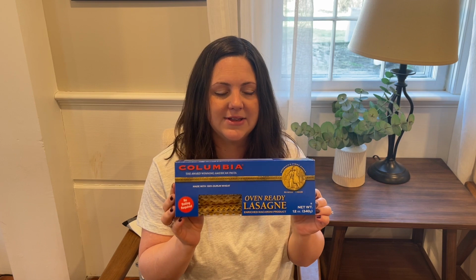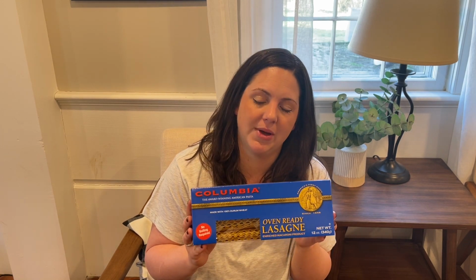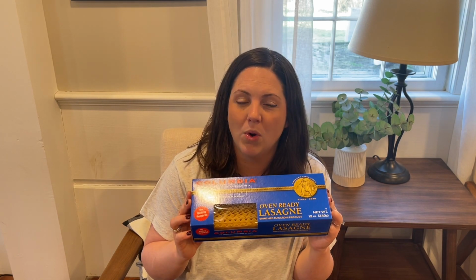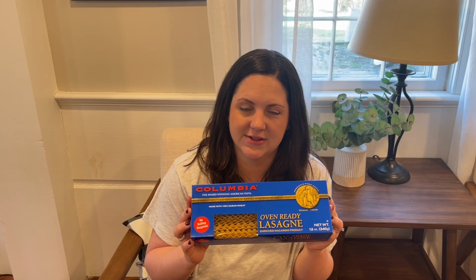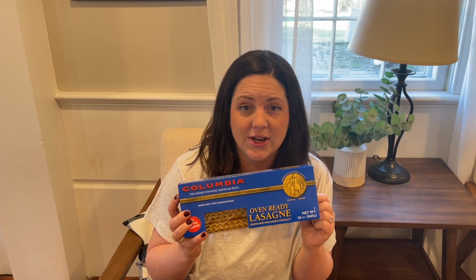The next thing I have for you is oven-ready lasagna. Now, generally, your pastas are not necessarily a better deal. I can get 16 ounces of pasta at my local store, Shaw's, when they're having a crazy sale for like 33 cents. So look for those stock up prices. That's when you buy the pasta. However, this is an oven-ready lasagna, and those usually go for more. So those don't usually go on the 33-cent sale. For $1.25, oven-ready lasagna is a pretty decent deal.